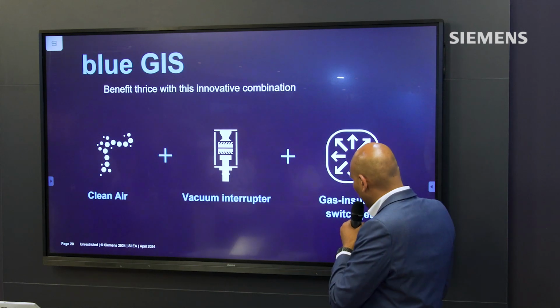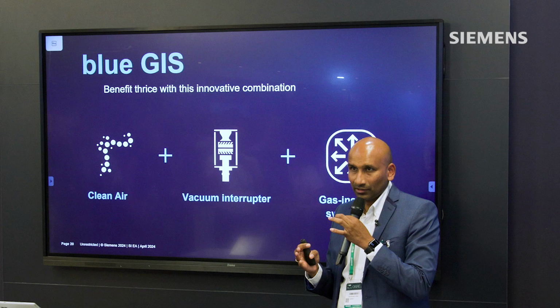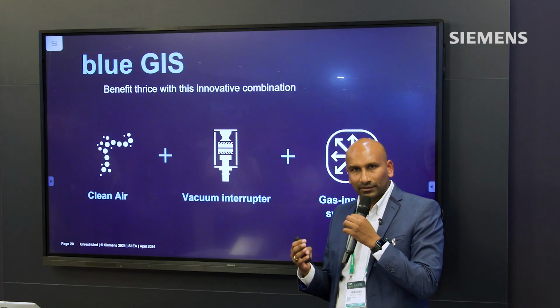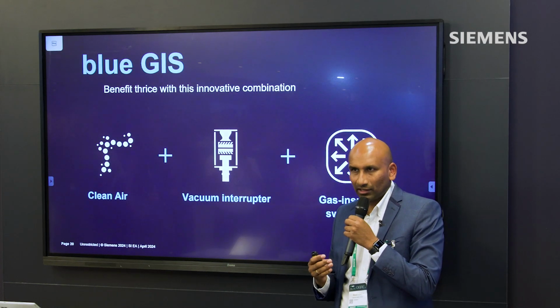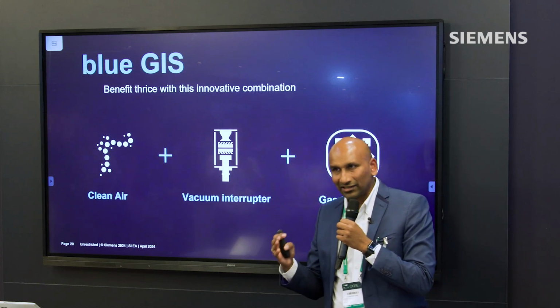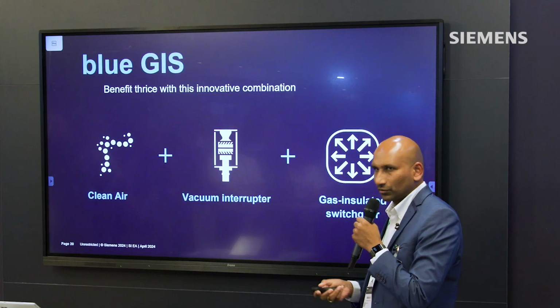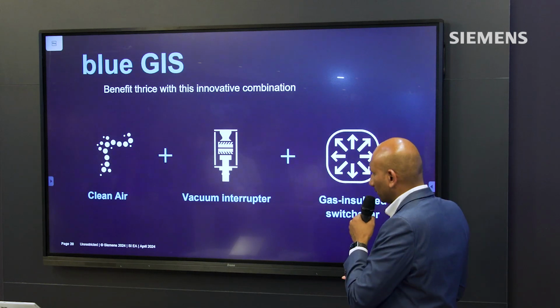And very importantly, we kept all the typical gas insulated switchgear advantages, because so many people have asked us, okay, now you're using air as an insulating medium. Is your switchgear air insulated? No, it's still considered a gas insulated switchgear because it has all the benefits you're going to have from the gas insulated switchgear.